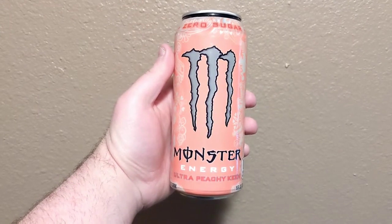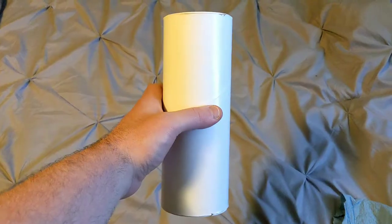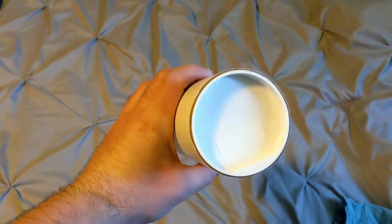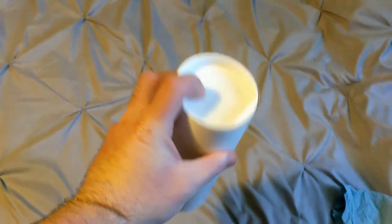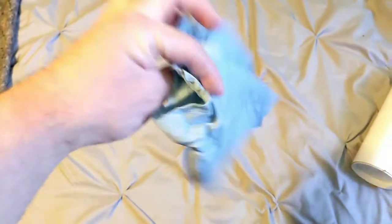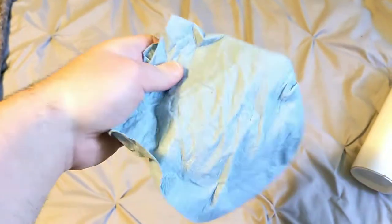Well, actually, first I'm going to show off the stickers and stuff, so hold on a minute. Okay, the drinks that Exclusive Energy sent me came in these containers with a plastic lid. They're cardboard, sort of like a big toilet paper roll, I guess. You take the lid off, and the can was in there, wrapped in a blue cloth sheet, so it was protected well.